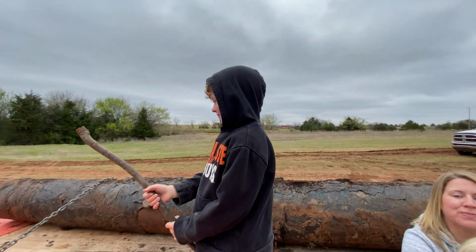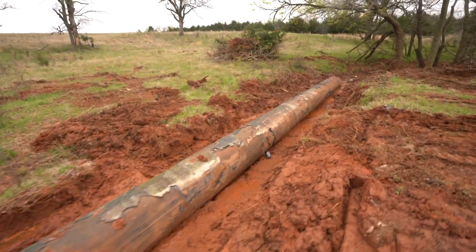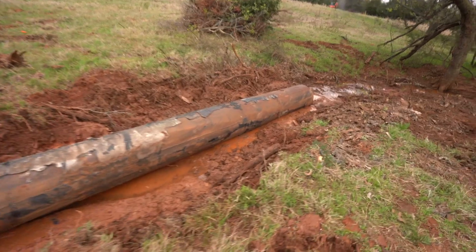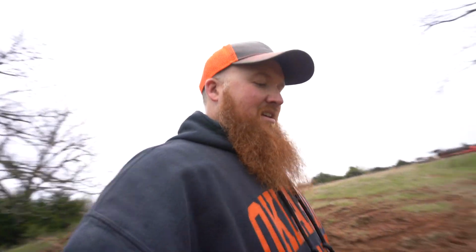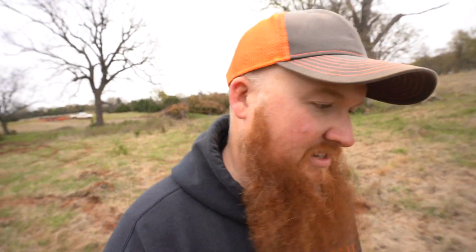We gotta get this other pipe off of here. Uh-oh. All right, we better. The pipe is in. Now we're gonna take this other pipe up here where we're gonna be putting in some other stuff. So once we get this done, we are gonna get the rest of the stuff out of the bottom of this creek down here.